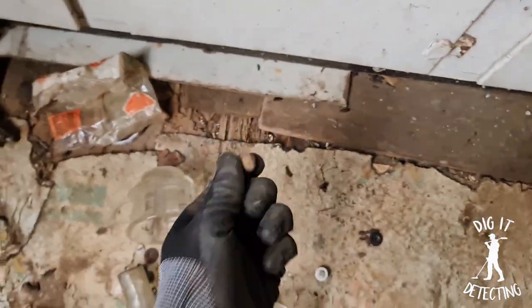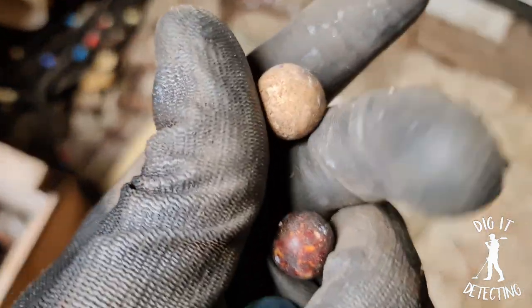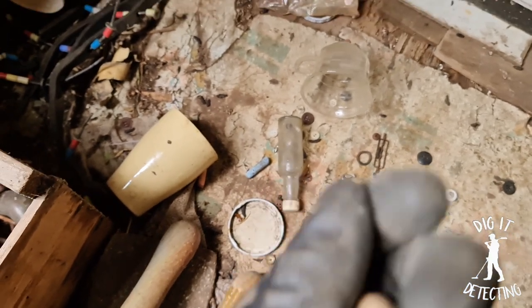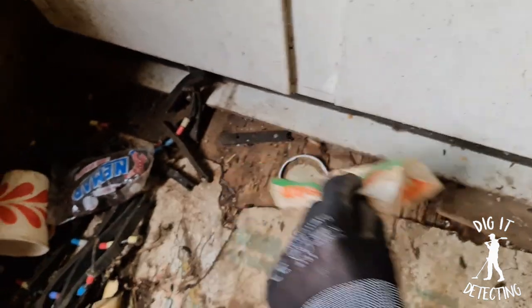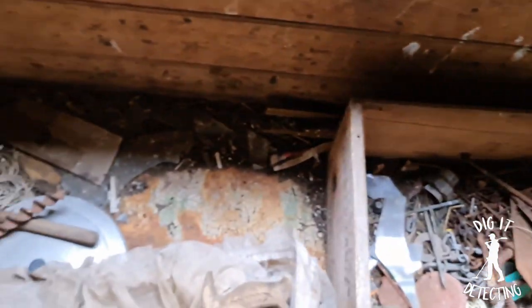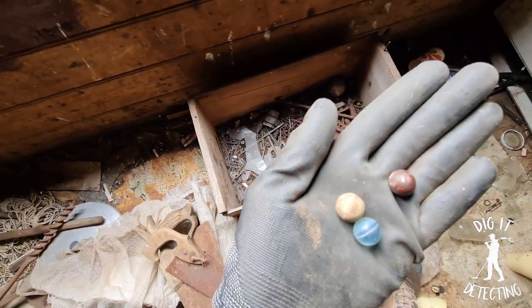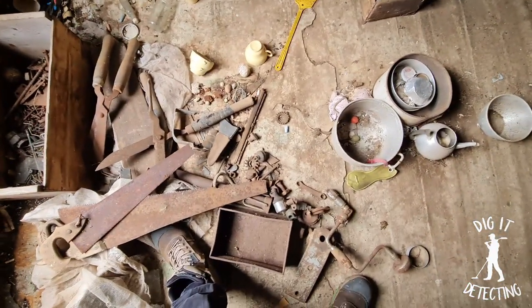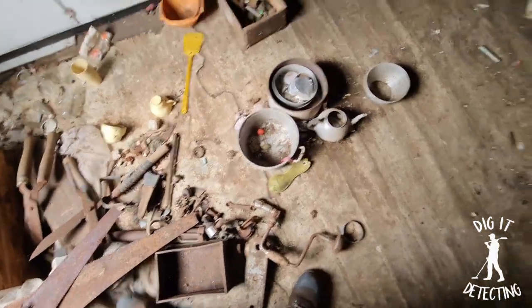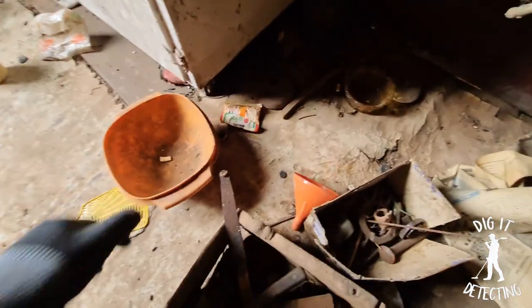Oh, look, there's another one. Three. And that's a ginger beer bottle marble. That is so cool. Three marbles. We are having a win. I'm sure the landowner doesn't want to keep marbles. But what did I say? You should just be able to see them lying around on the floor. And seeing three like that tells me there were kids here. And I'm sure there's going to be more. That is bloody cool. Three marbles laying on the floor. What are they doing in the kitchen, though? Get out of the kitchen, kids. Go play with your marbles somewhere else.